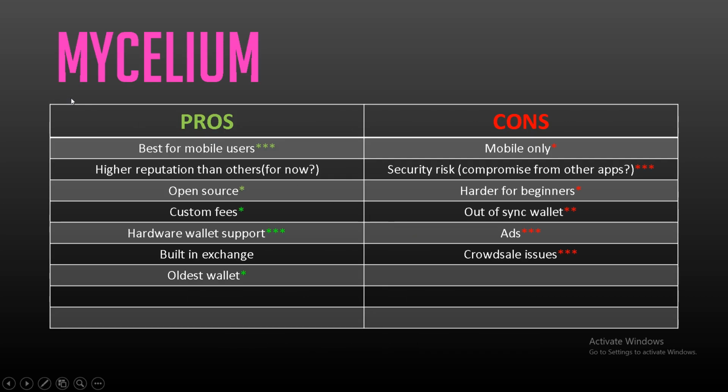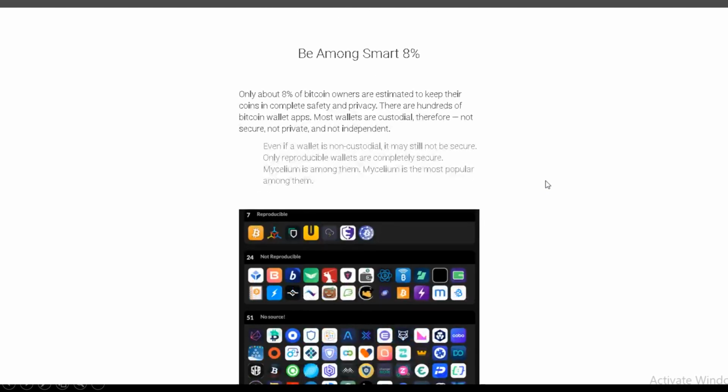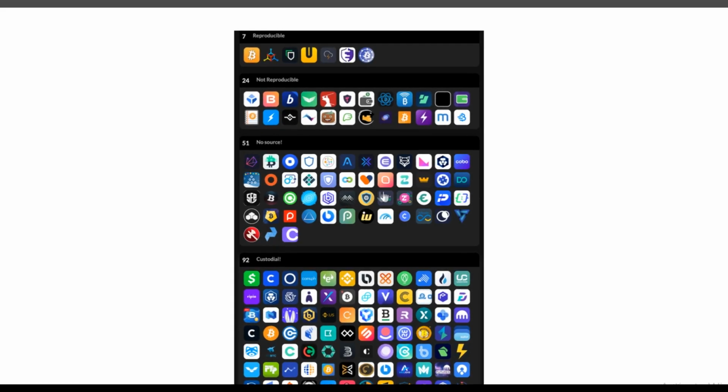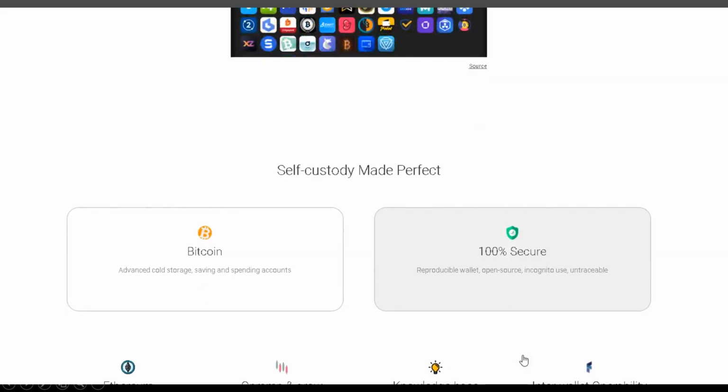The first wallet is Mycelium. I divided this video into pros and cons for every single wallet that we're going to showcase. Best for mobile users. Out there in the mobile app store, you're not going to find many cryptocurrency wallet options that are reputable, higher reputation than others, just as I mentioned.